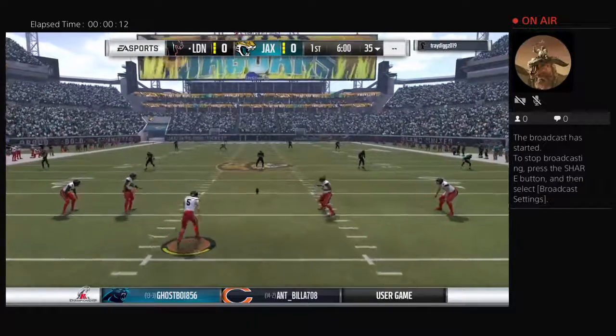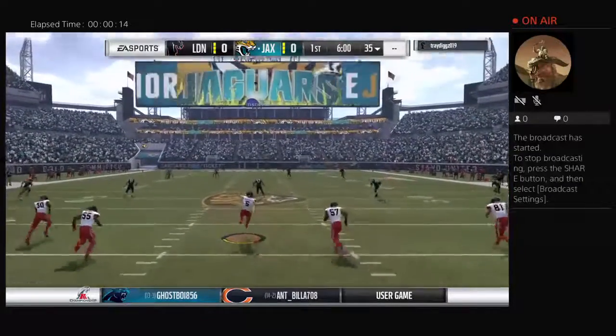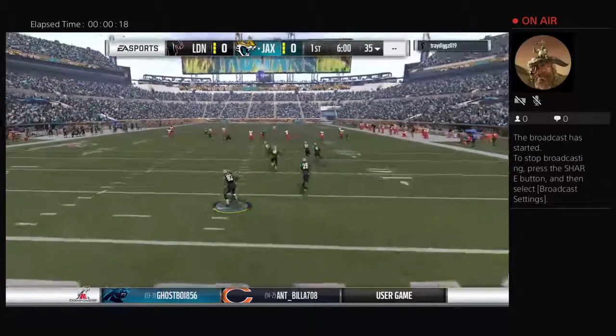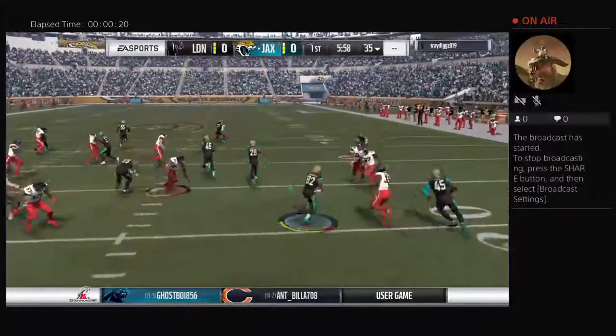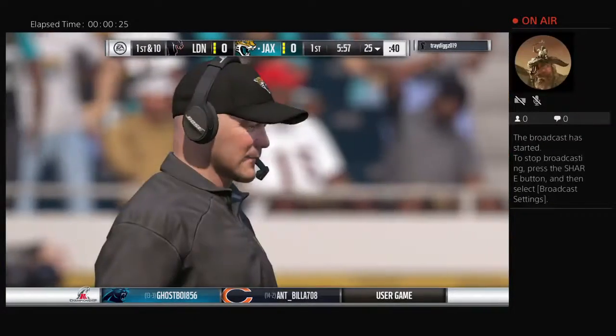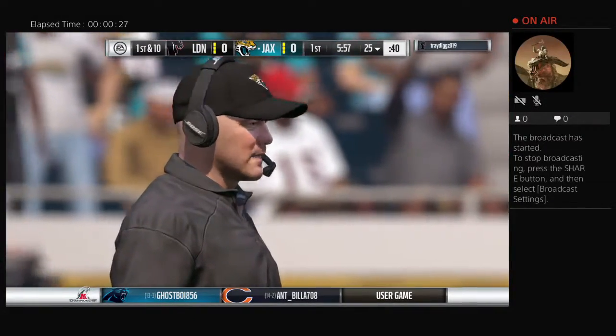Look inside EverBank Field here in the River City of Jacksonville, Florida. Straight ahead, it's a clash to decide the AFC's representative in the Super Bowl. And it'll be a great one between the London Black Knights and the Jacksonville Jaguars.